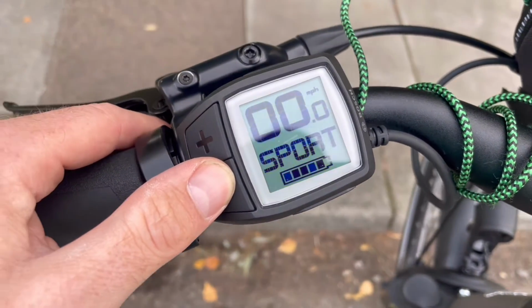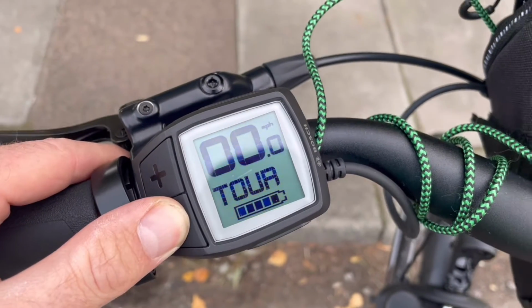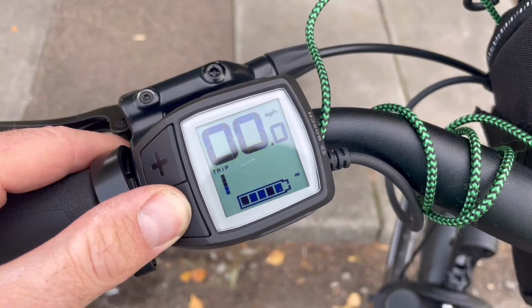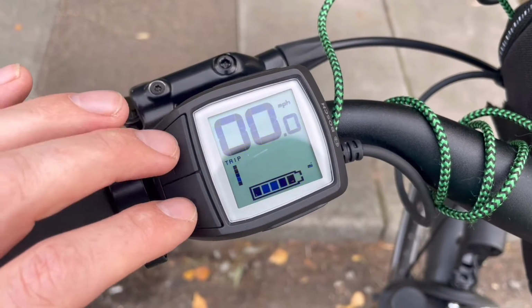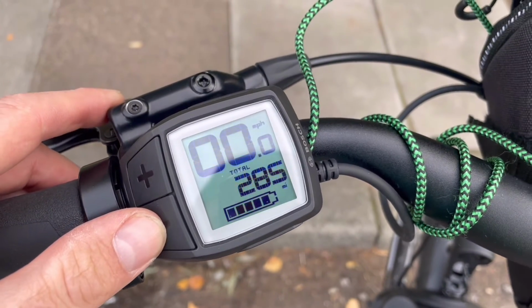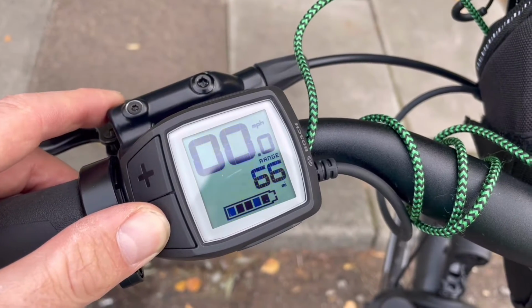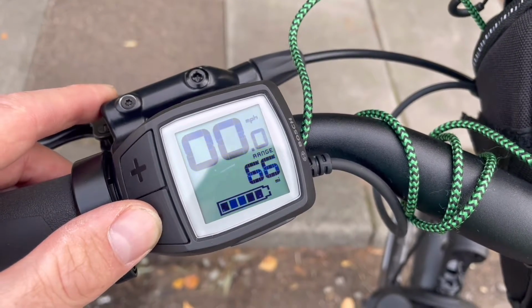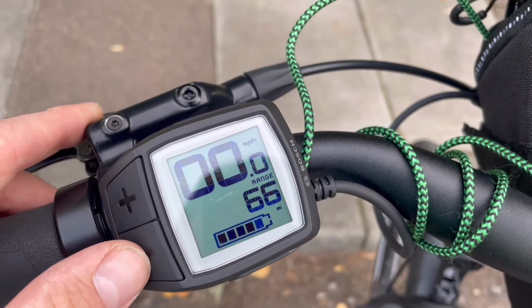You can also, if you hold down the button on here, put it back in tour. If I hold this down, it will then show you the trip. So I reset the trip. You just hold down both buttons to reset it. So I've done a mile so far. Go through it again. I've done 285 miles since I've had the bike. I've had it about 3 weeks now. And back to the range. And you've also got your speedo at the top in miles per hour. So that is really handy on there.